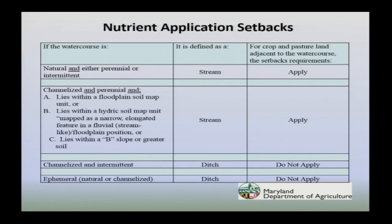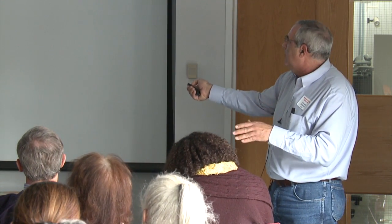At a minimum, if it's channelized, it has to be perennial, and it also must meet either A, B, or C. So if it's channelized and perennial, it has to either be in the floodplain soil map unit, or lie within a hydric soil map unit, or be on a B slope or greater. In those scenarios, it's still considered a stream and a setback would apply. If it's just a channelized ditch and it's intermittent, in other words, not flowing 365 days a year, it's still considered a ditch and setbacks do not apply. So it doesn't apply to everything, just the most obvious. Those are the things we're working with consultants to get sorted out.